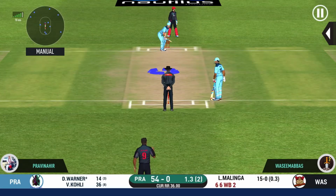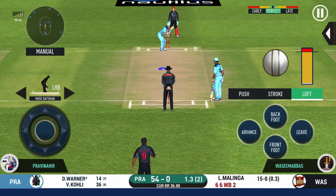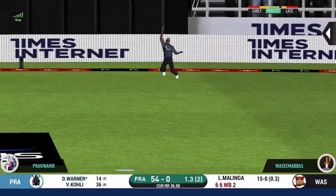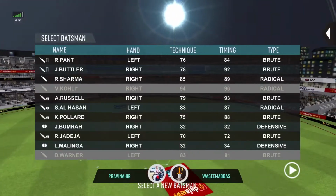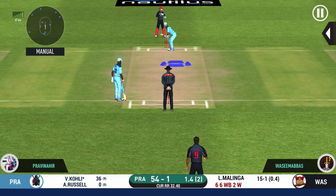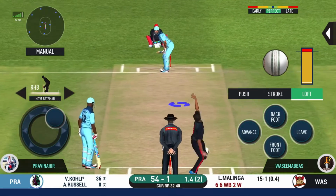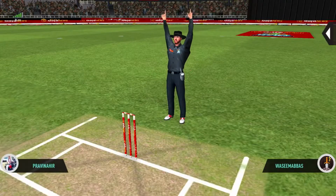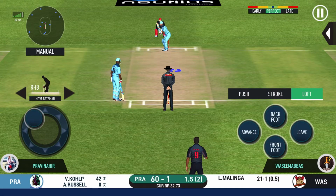Batsmen. Bowler has got a fielder at deep extra cover. He hasn't hit that well at all. The fielder will take it. He has looked more comfortable against the fast bowlers. Shot! That's a beautiful play! Last ball of the innings coming up.